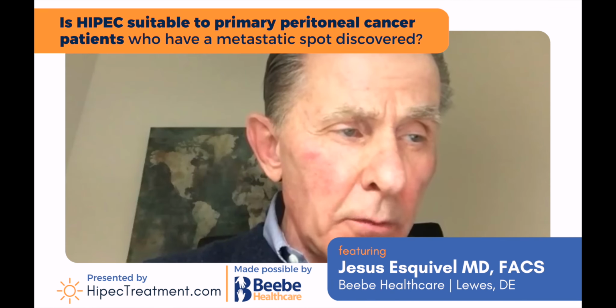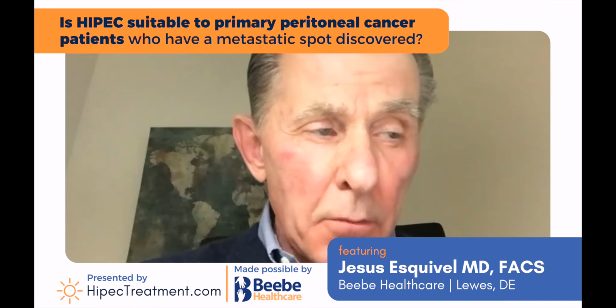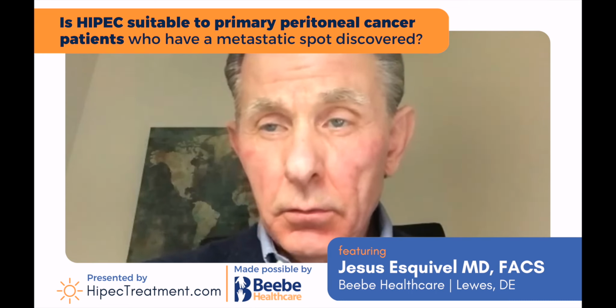I understand that this treatment would not be suitable to primary peritoneal cancer patients who have had a metastatic spot. Is that true? Well, it depends on what the metastatic spot is.